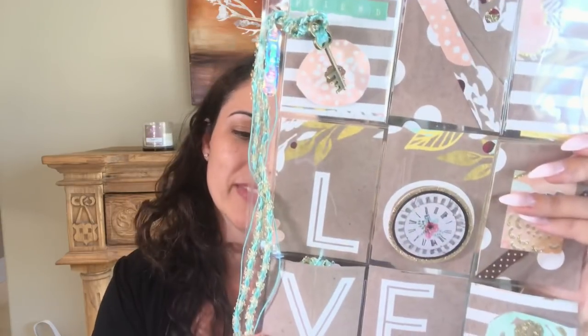Oh, this is so cute too. What a neat idea. Oh, I love how you did that. You fed it through one loop here, and then, oh my goodness, I love seeing the creativity. See, this is inspiring me here for a different look on future pocket letters, and you put a little key there. So beautiful. Tea time.